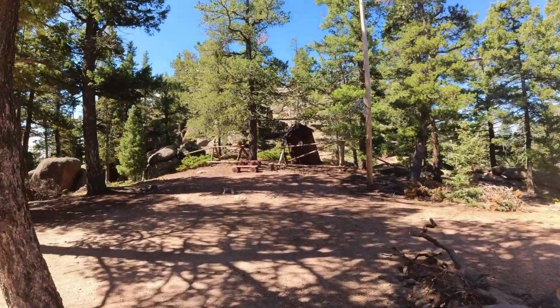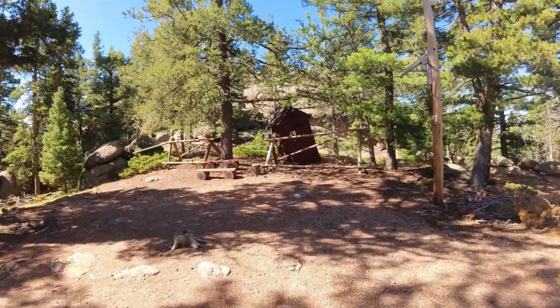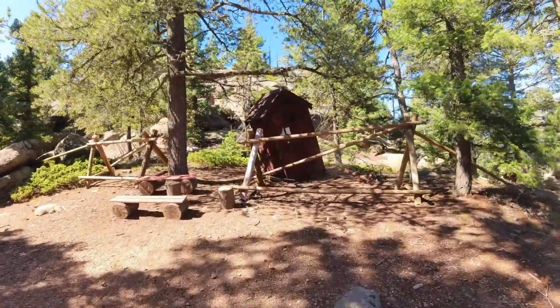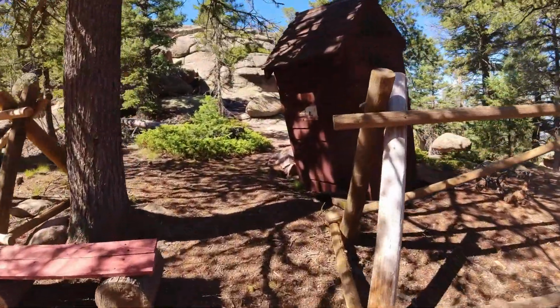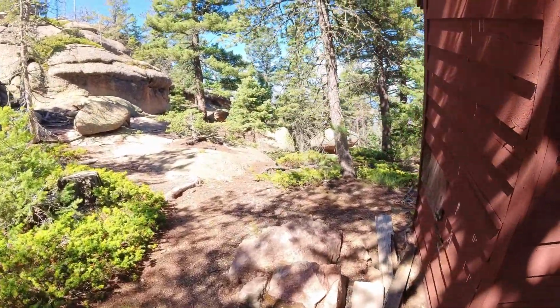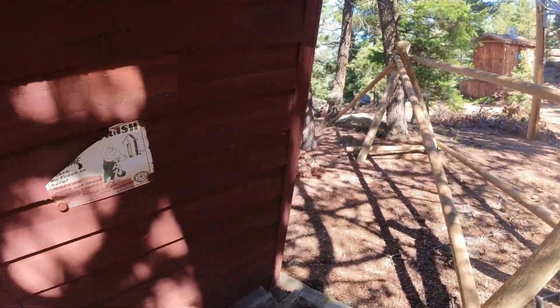Looks to be an old outhouse. I'm gonna guess that's what that is. It's an old outhouse. Or maybe it's a storage shed. Let's go take a closer look. Let's see. There's the front door. It's all pinned up. Yeah, I'm gonna guess this is an outhouse.